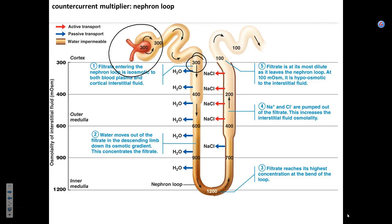Interestingly enough, extracellular fluid in the medulla also has a gradient of osmolality. Medulla, like if you go from cortex deep into the medulla, you will see the increase of osmolality of extracellular fluid from 300 to 1200. Does that make sense? So far.